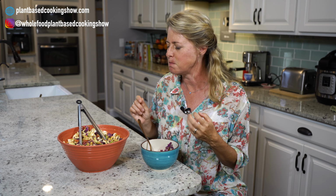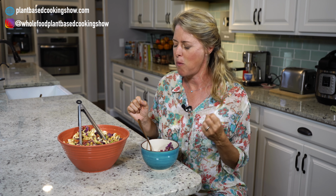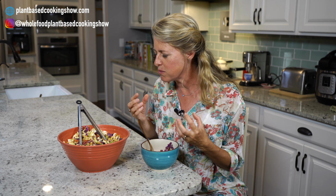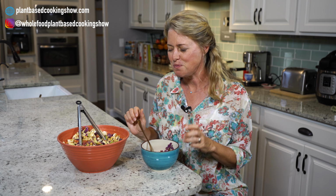I absolutely love a super crunchy salad. That cabbage. You taste all the peanut. It's a little spicy. We get the lime juice, so it's really zesty. Super light and delicious. You're just gonna love this one. Perfect for spring or summer.